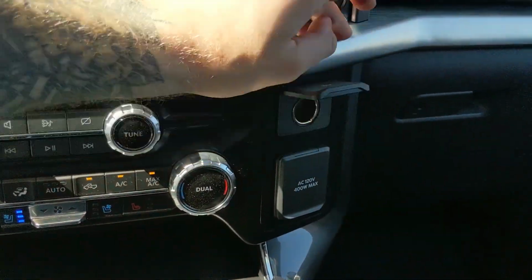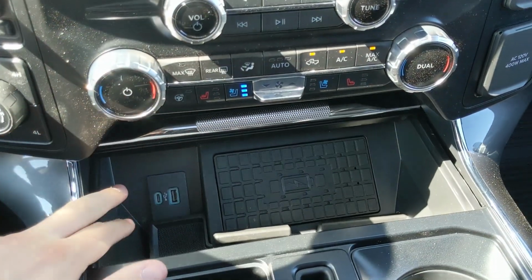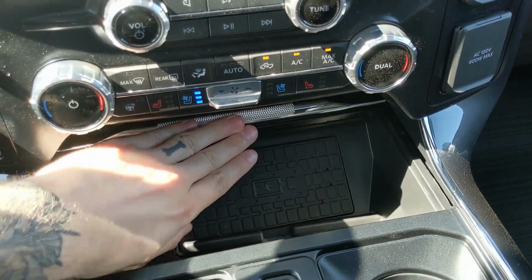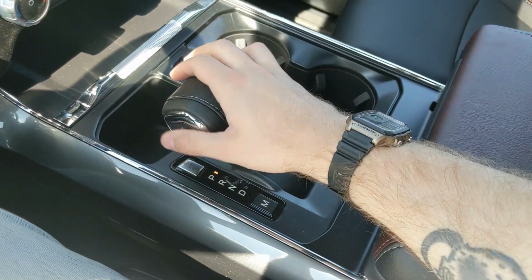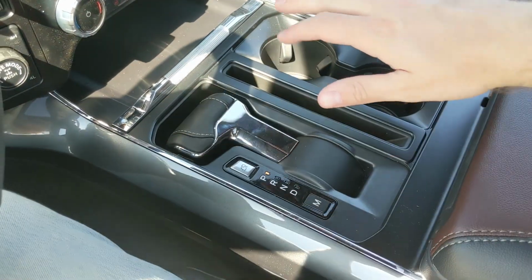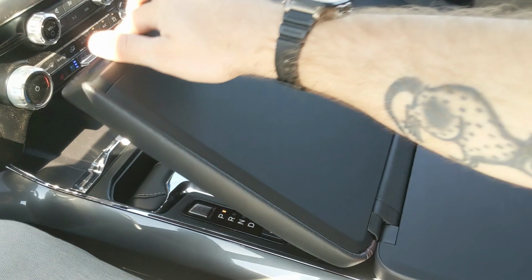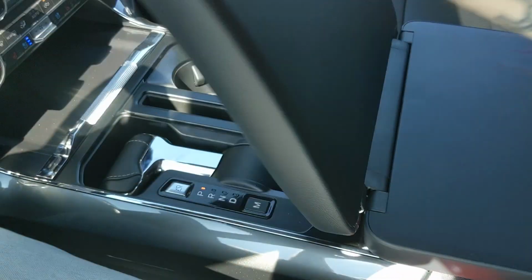Moving on to the right, you have a 12-volt and 120-volt power outlet, as well as this compartment with a USB, USB-C, and wireless charging pad, so you can throw your phone on there. Then you've got your main shifter with select shift on the side, so you can manually shift through your gears and can be collapsed out of the way for more open space, and so that you can unfold your interior work surface. So if you want to eat in your truck, work in your truck, you have a nice flat surface to do so from.